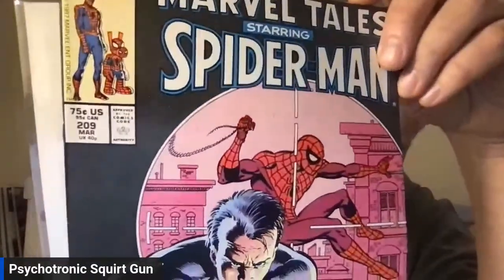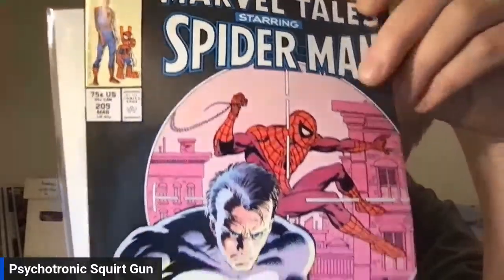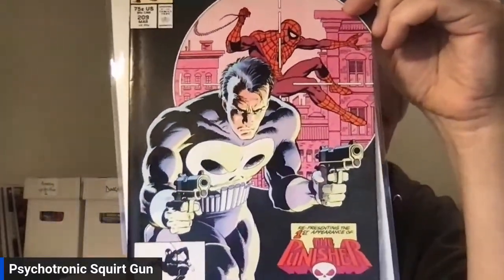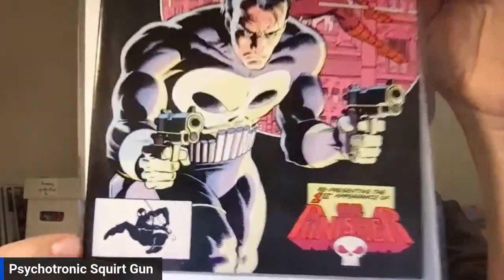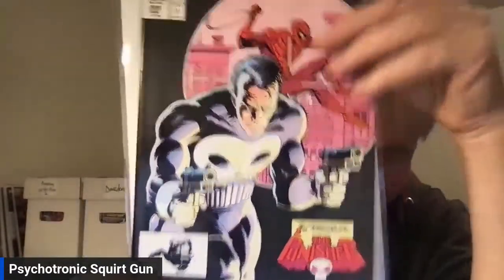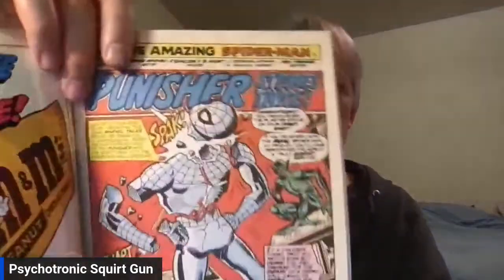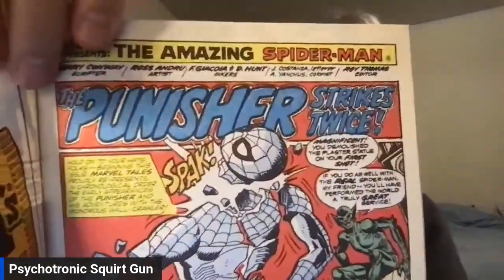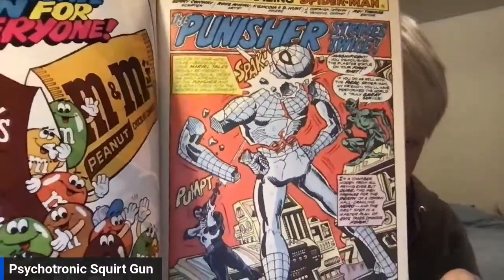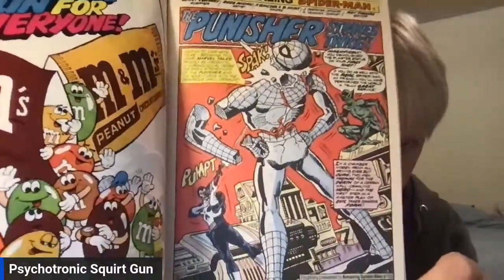It's the reprint, Marvel Tales 209, the reprint of Punisher's first appearance. That's right, dude. Skull, baby. It's a skull. I always thought Punisher was cool as a backup character, but I know we've got our Punisher fans out there. Ross Andru, I think, is an underrated Spidey artist.